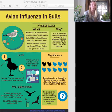And this image shows the two swabs we took from each bird, one from the mouth and one from the cloaca. And when these samples got to the laboratory, we used a method called RT-PCR, which tests for the presence of viral particles. So if the sample was positive for AIV, we then further tested it specifically for the H5 subtype.